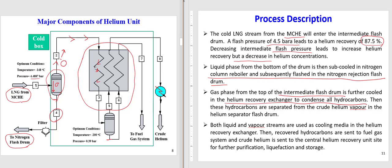Most of the hydrocarbons in this stream will be liquid; the heavy hydrocarbons will be liquefied. Then you will send that stream to a second flash drum, one that has a much lower temperature and operating pressure. So from the top, it will be sent to the intermediate flash drum. I'm talking about this one here.